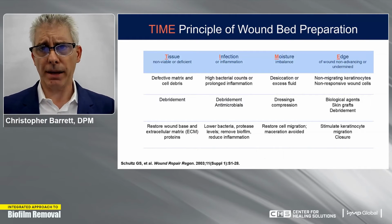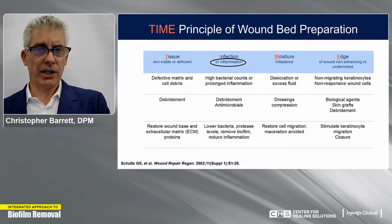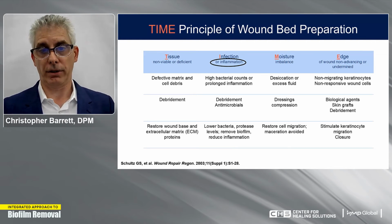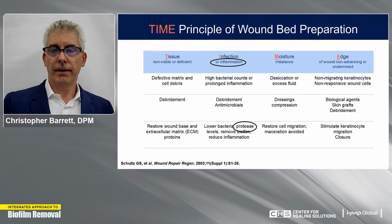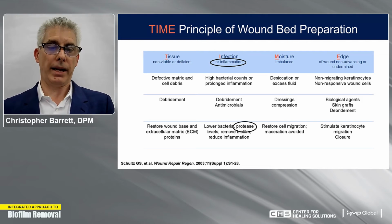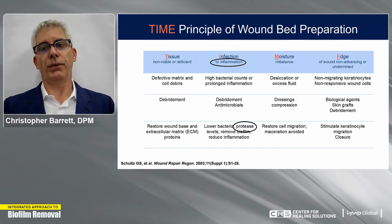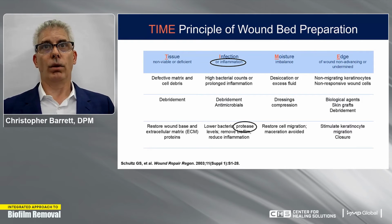So if we go back to our TIME principle, they even mentioned back in 2003 that it's not just infection. Inflammation outside of infection can certainly be a barrier. And their recommendation is to lower protease levels. We know that chronic inflammation is often driven by matrix metalloproteases and serine proteases. The experts recommended that we reduce protease levels to see if we can get the wound out of inflammation and moving on to proliferation.